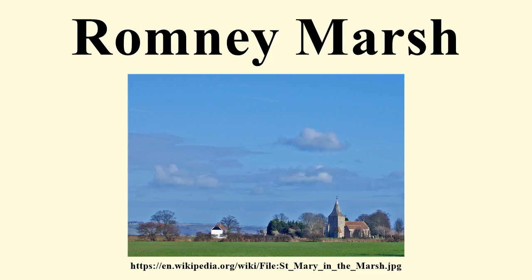Walks. The Saxon Shore Way starts at Gravesend, Kent, and traces the coast as it was in Roman times as far as Hastings, East Sussex, 163 miles in total, crossing the marsh.